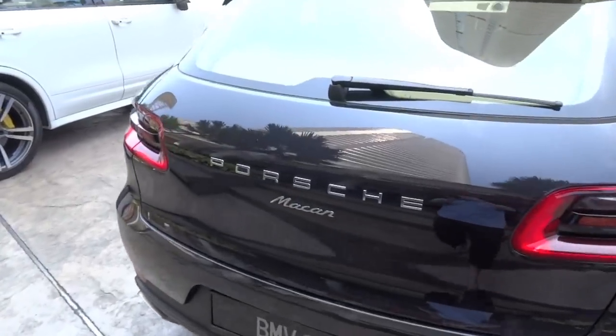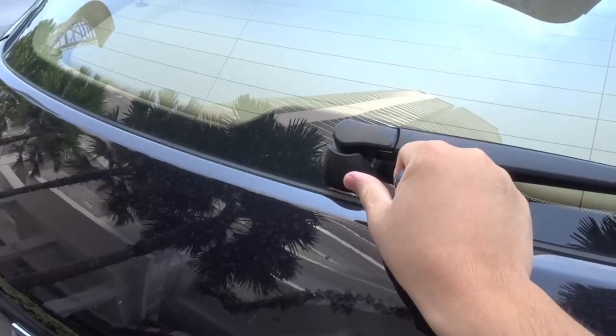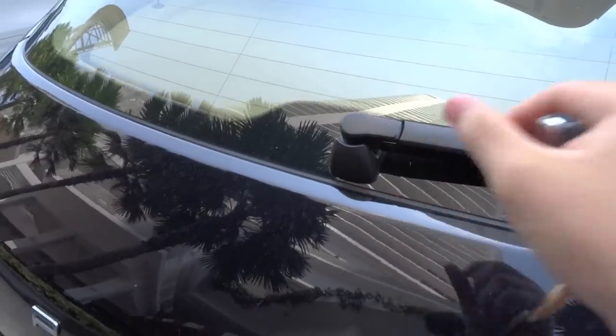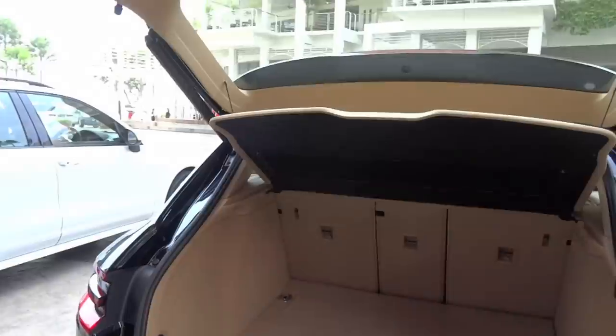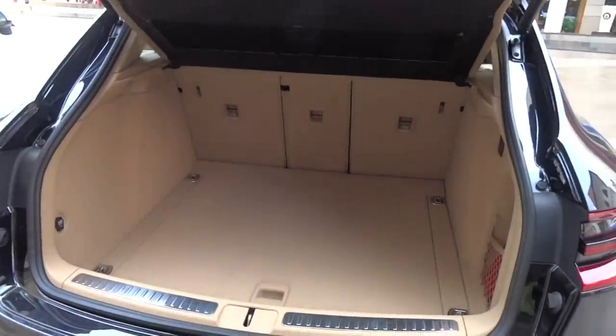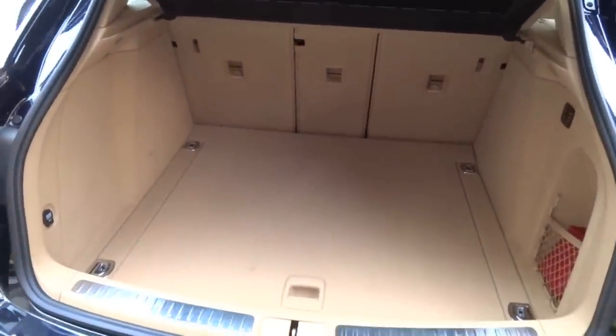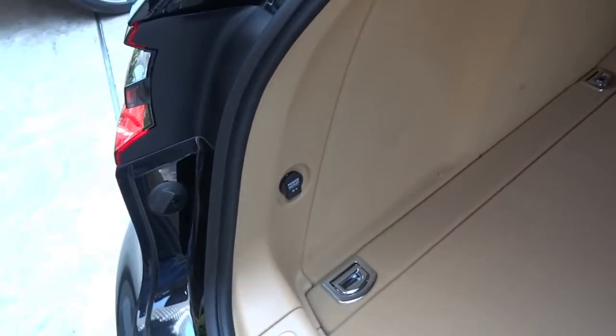There are three ways to operate the standard powered rear hatch on the Macan. There is the button inside the cabin, there is the button on the key fob, and there is also the button within the rear wiper housing. Once the rear hatch is opened, there is 500 liters of space with the rear seat backs in place and 1500 liters with the rear seat backs folded down.